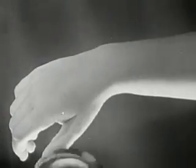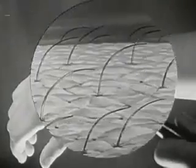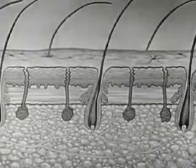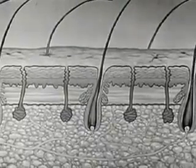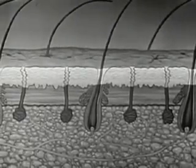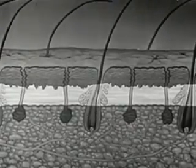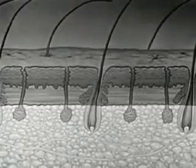Look at your skin through a magnifying glass. It looks like it's full of tiny holes, doesn't it? These holes are called pores. Some have little hairs growing out of them. But did you know that you really have two skins? The one you see is the outer skin. It's the toughest part of this coat of armor. Underneath it is another layer, the inner skin. And beneath this is a layer of fat.